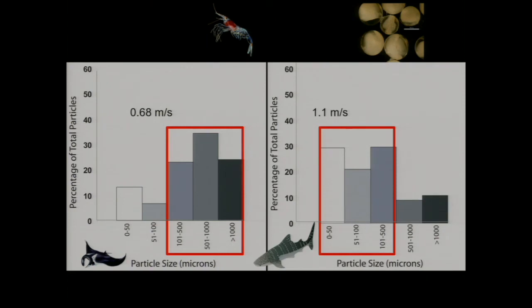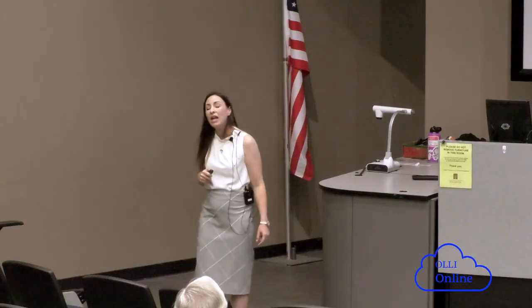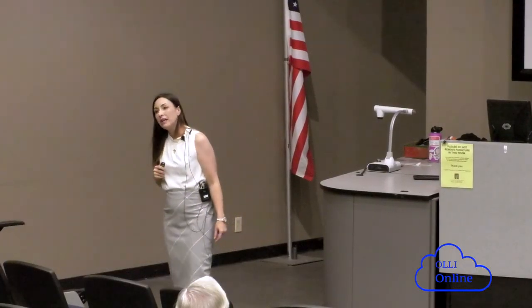All right. So when I was out in the field, the one good thing I was able to get was a speed of how fast these things were swimming, because they were swimming really fast, but while they were feeding. And what I noticed is, in the same plankton patch, the mantas and the whale sharks actually swam at very different speeds. So this at about a half a meter per second, and this one at about 1.1 meters per second. So this was basically double the speed.